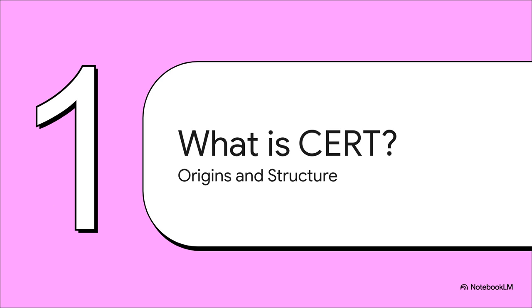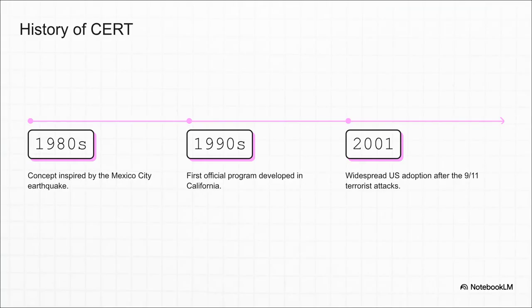Okay, so what is CERT really? Where did this whole idea even come from? Because something this big and this important doesn't just pop up overnight. To really get it, we need to go back and look at its origins. So this concept of neighbors helping neighbors in a disaster, it's not brand new. The real inspiration came back in the 80s after the Mexico City earthquake.